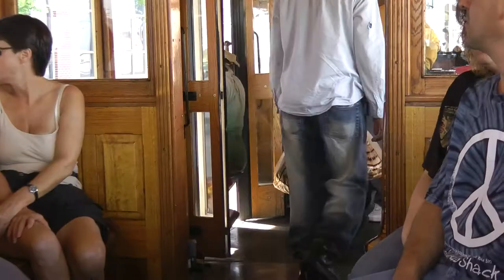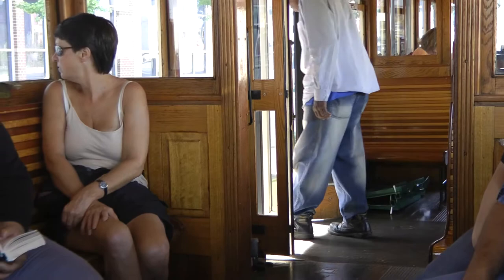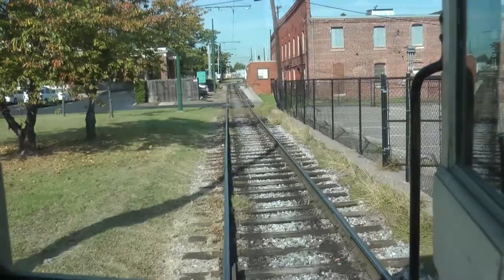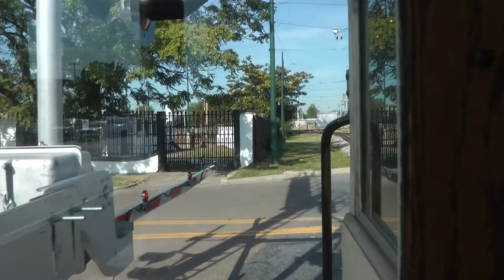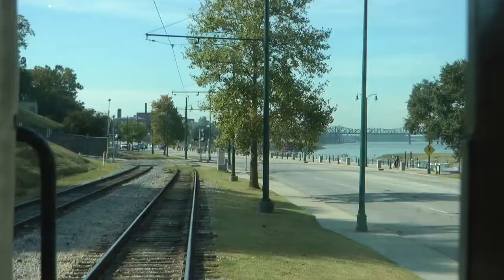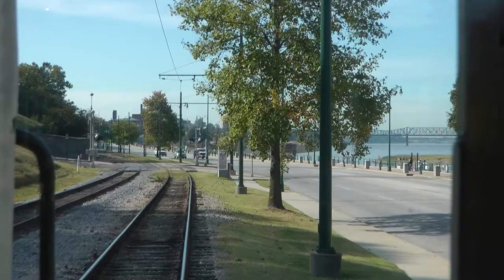This is the north end of the Main Street line and where the Riverfront Loop turns west towards the Mississippi River. The line on the left is Amtrak. We'll be on that track when we leave Memphis for Chicago.